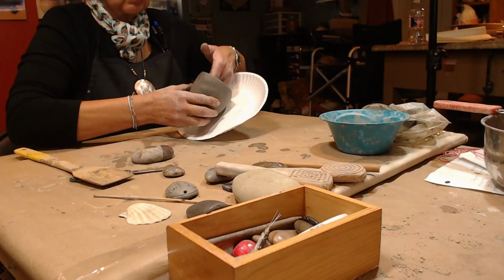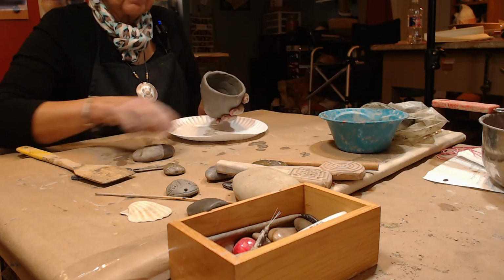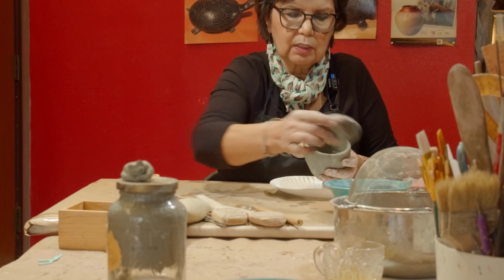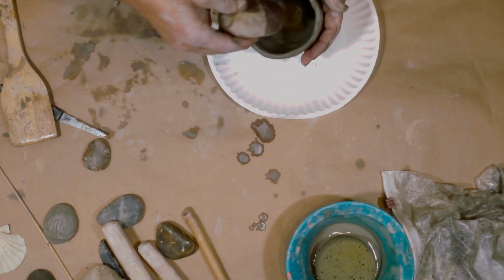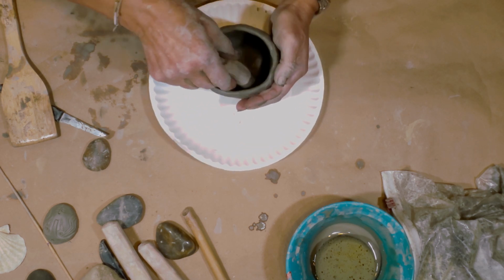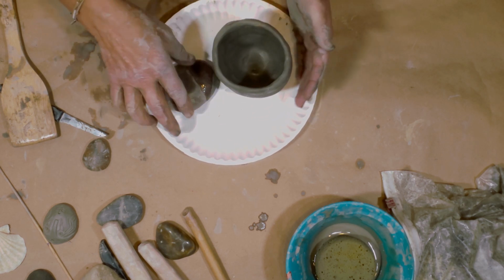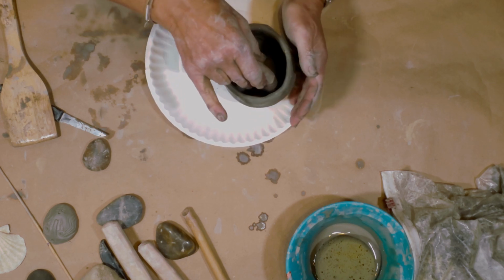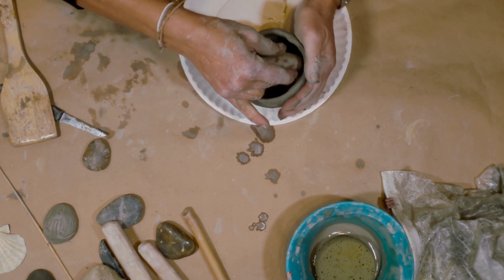But now I can't really reach in the inside of my pot really well. So this is where, like the ancients, they probably just used a stone, maybe with a little bit of water on it. And this would let you attach the coils to the inside and also alter the shape a little bit. So instead of more of a cylinder shape, now I'm going to be able to have more of a bowl shape just by using this stone on the inside of the pot.